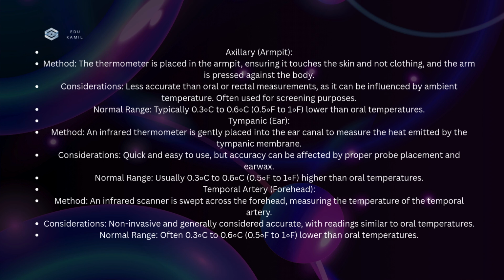Axillary, armpit, method. The thermometer is placed in the armpit, ensuring it touches the skin and not clothing, and the arm is pressed against the body. Considerations. Less accurate than oral or rectal measurements, as it can be influenced by ambient temperature. Often used for screening purposes. Normal range. Typically 0.3°C to 0.6°C, 0.5°F to 1°F, lower than oral temperatures.